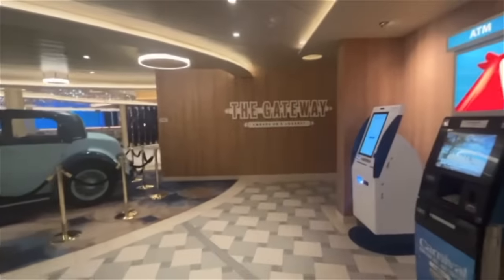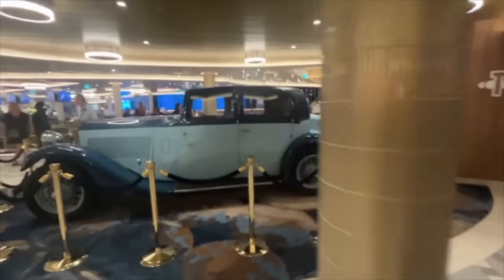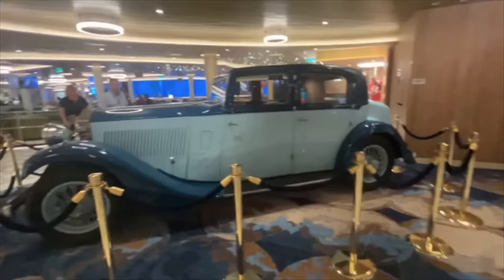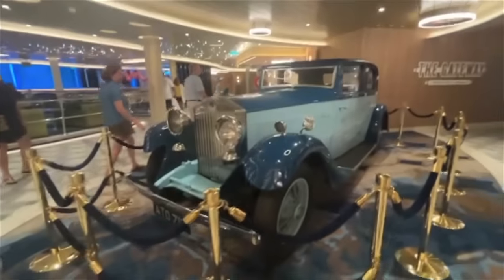It's the gateway. So this is the gateway area. I'll tell you where you at. This is the old school car. We need one of these ones. You and Stars.